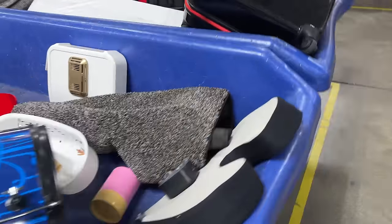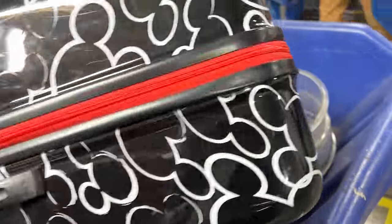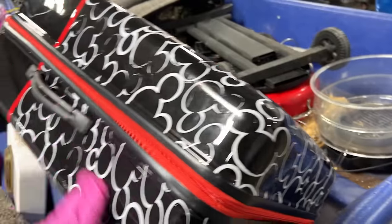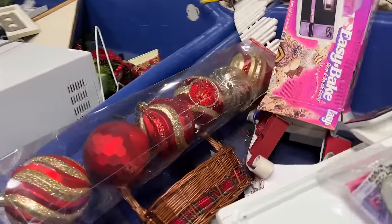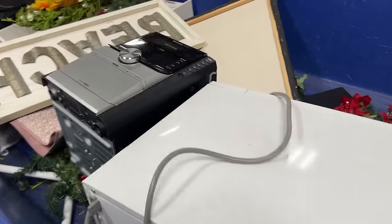Okay, there's like a Mickey Mouse. Sorry if I'm making you guys dizzy. Mickey Mouse, like a big suitcase kind of. Okay, what's this? Premium boob tape. Well, you just never know what you're going to find at the bins. Some premium boob tape. Some nice Christmas balls.